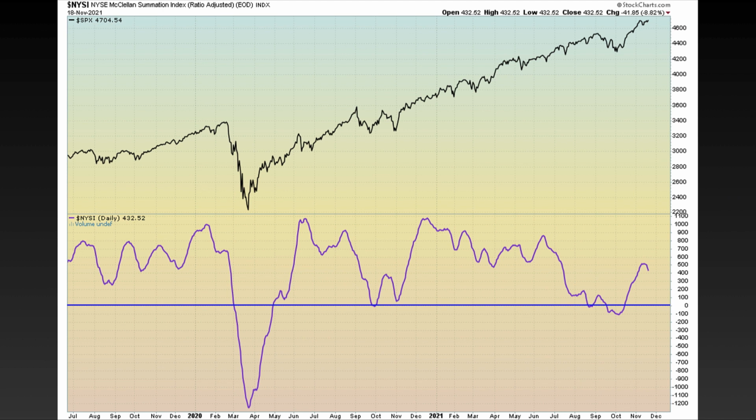Also, the NYSE McClellan oscillator. This is very interesting. It's starting to curl itself over. Meanwhile, S&P 500 continues to press higher. And this is never a good thing. We talk about this when it dies off and how it can sometimes create divergences. So I wouldn't worry too much necessarily about this unless it crossed down through the zero line, then things could get a little funky. Okay, let's keep moving on.